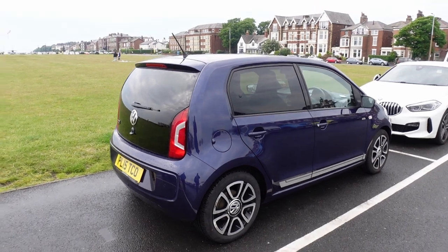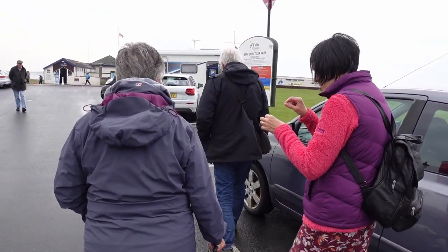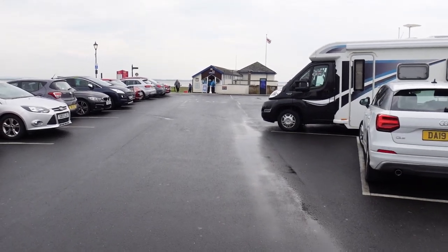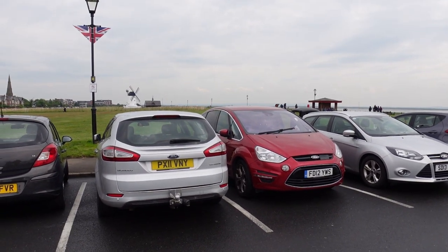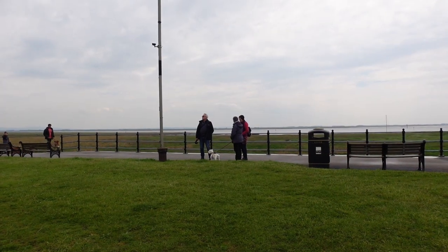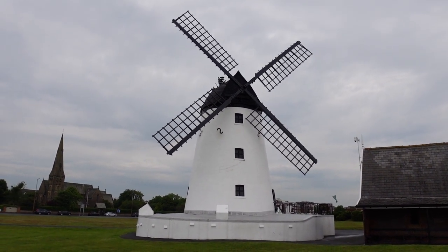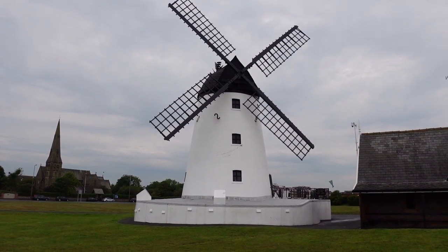Well, we parked down here at Lytham St Anne's. We just paid for the car park, 2 to 3 hours, £2.90. And Bob's parked up. Jenny and Sue are having a right old natter, and we're down by the lifeboat building here. We're going to walk along this way to the windmill, to the Lytham Mill. A nice church spire over there. There you go. I just walked along to the mill. There's two little buildings. Look at that. That's in quite good repair. Let's walk around the other side.